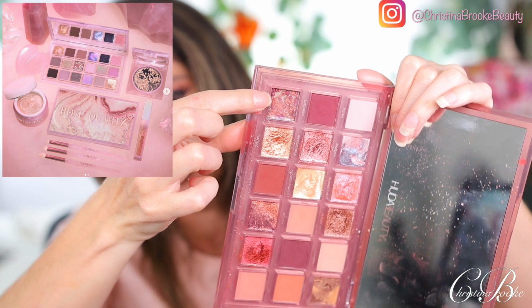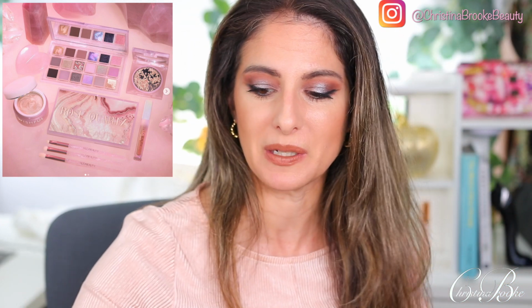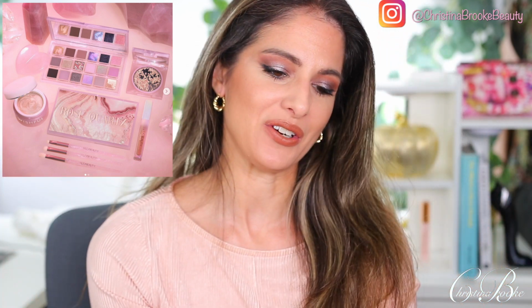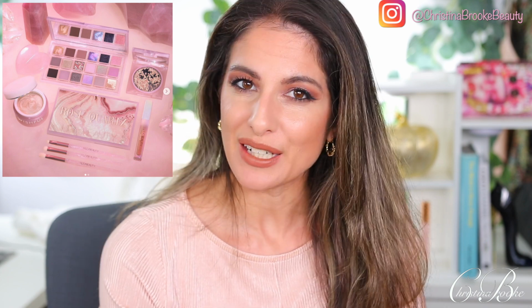If you guys remember this shade that everybody was talking about, it was the controversial shade because everybody thought it looked kind of gross. Well, I'm assuming she's creating a highlighter of that. I don't know, I'm not sure how much I'm excited for that.